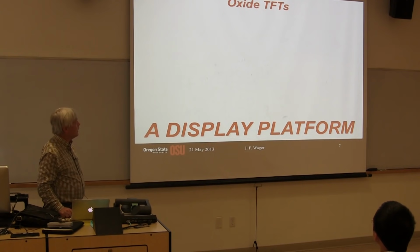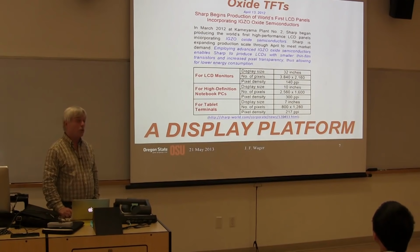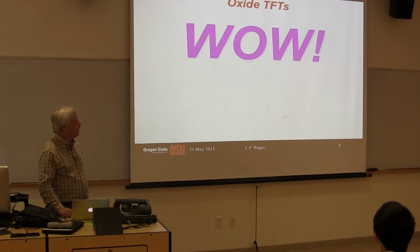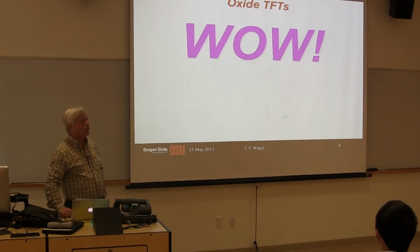Sharp is advocating Oxide TFTs as creating a full display platform, where they're looking at LCD monitors, tablets, high-definition notebooks, and actually more than what they list here. This was just from last year. They've revised this upward. So what's going on here? This is pretty exciting, especially for those of us who have been working in this area for a while.